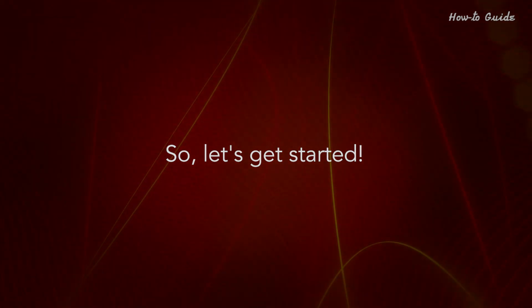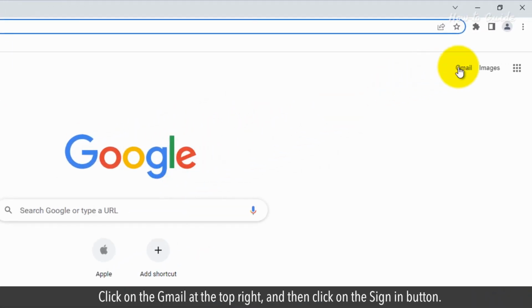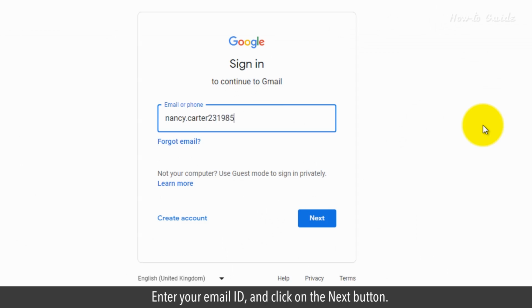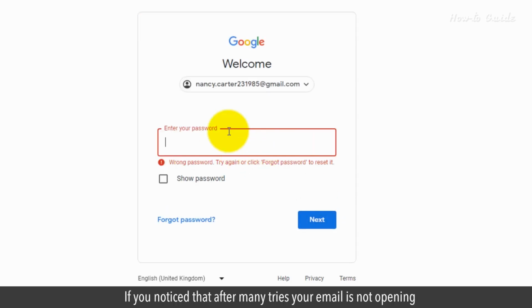So let's get started. Open your web browser. Click on the Gmail at the top right, and then click on the Sign In button. Enter your email ID and click on the Next button. Enter your password and click on the Next button. If you noticed that after many tries your email is not opening and you are using the correct password that you generally use, then this could mean that your email account has been hacked.